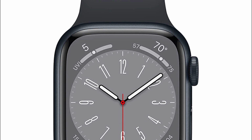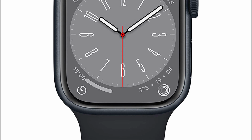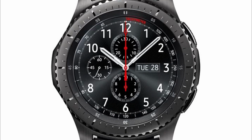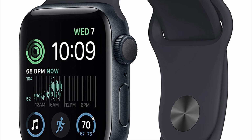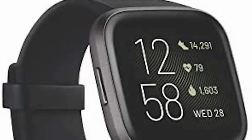Looking for the best smartwatch for you? Then you're in the right place. We've assembled a list of the top 5 smartwatches that we've reviewed. We have reviewed many products and selected 5 based on performance, unique features, and number of users, and if you can't find a smartwatch that suits your needs exactly, keep this video for future updates.